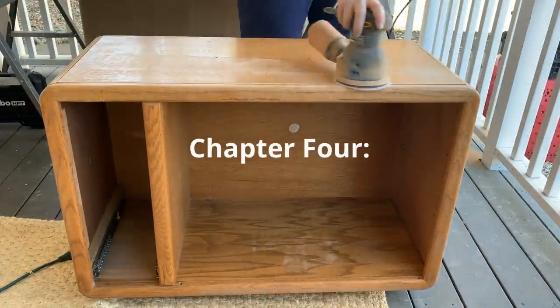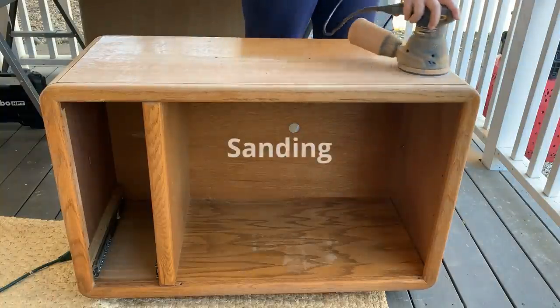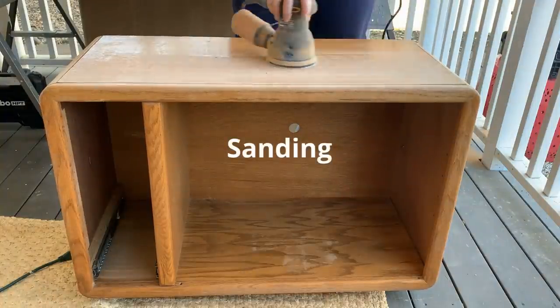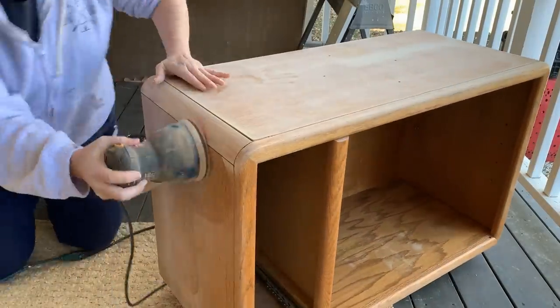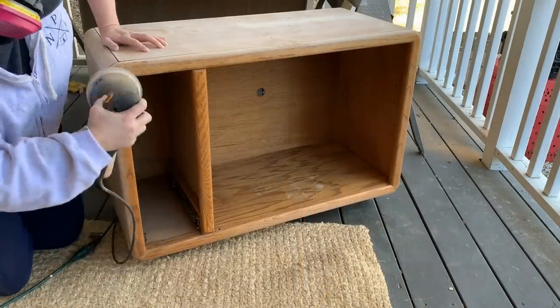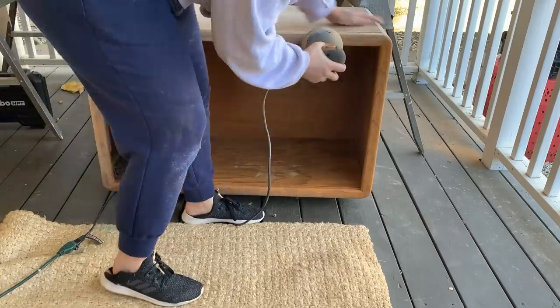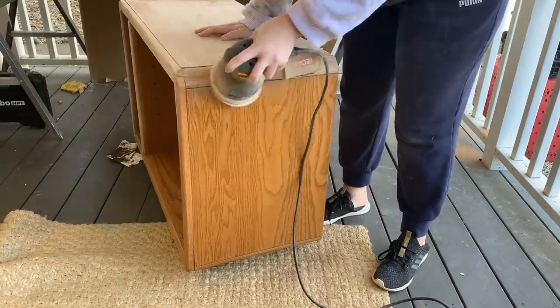All right, after my piece was completely clean and dry, it was time to do some scuff sanding. I used my orbital sander and a 220 grit disc. The scuff sanding is really going to help give your paint something to grab onto. This piece was fairly slippery and that can really stop your paint from adhering well.